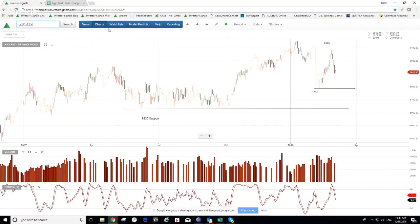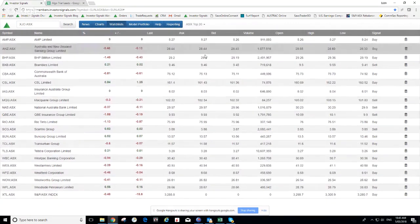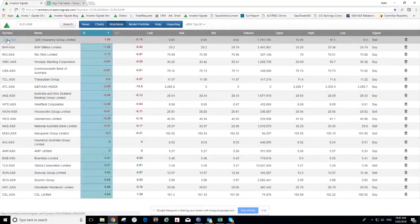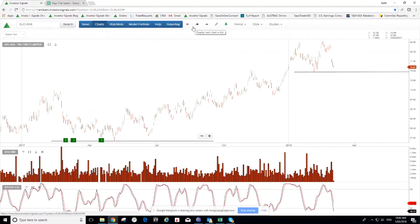If we go through and have a look at the top 20 quickly, then I just want to show you how we've separated the algorithm signals out in the watch list. To look at the top 20, we click on watch list, we go to here, select ASX 20. We might make a point of clicking on the percentage column. We can see QBE's down today, and we go into the chart and then we start toggling through them. So let's just move through these fairly quickly.